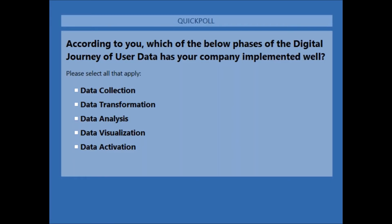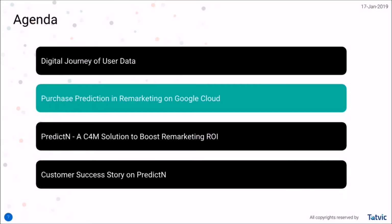So you might be seeing a poll question on your screen: according to you, which phase of the digital journey of user data has your company implemented well? So it would be great that you select different phases as we have spoken, to understand which phase you need more help or which phase you would like to implement further. We'll wait for another 30 seconds and then we'll close the poll with you guys. So let me share the result.